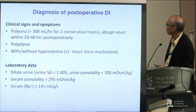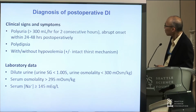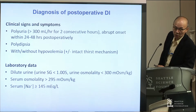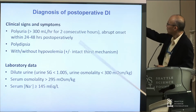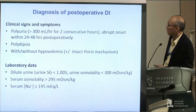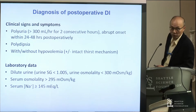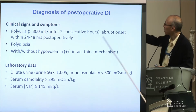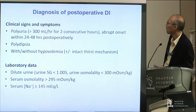So for DI, important things to look out for would be polyuria and polydipsia, and they may or may not have an intact thirst mechanism, especially if they're drowsy or cognitively impaired. Importantly, in the first 24, 48 hours, other factors that can contribute to polyuria would be excessive or overzealous IV fluid administration. So make sure that that's not what is contributing to the patient's polyuria.